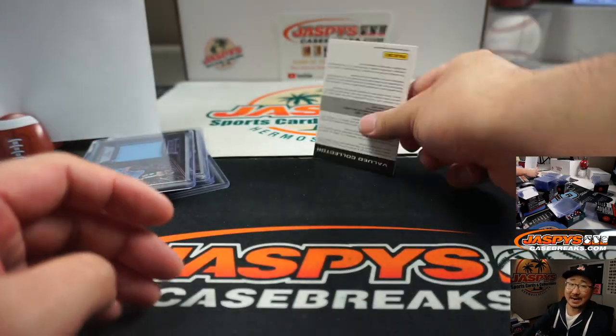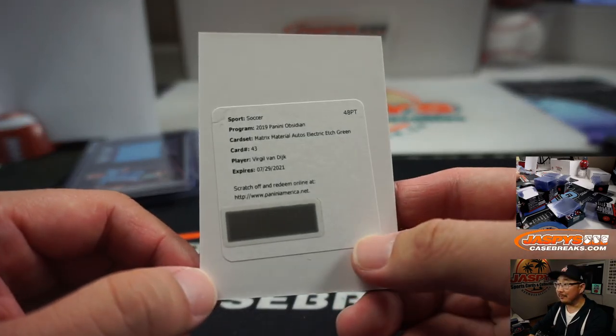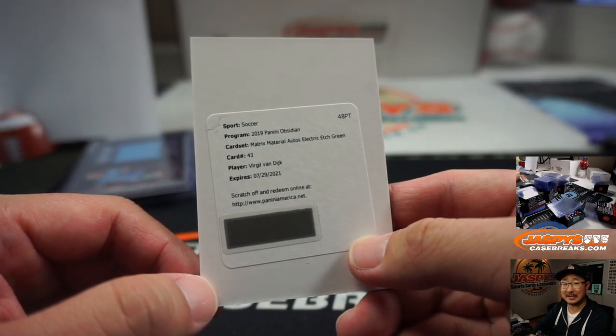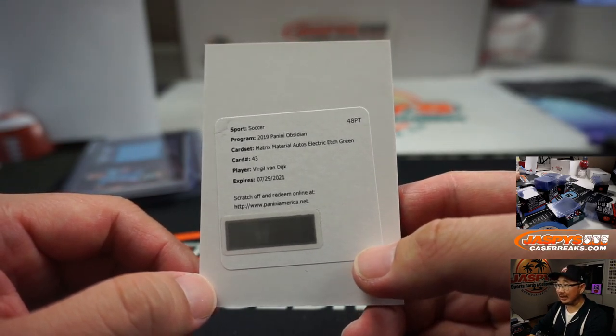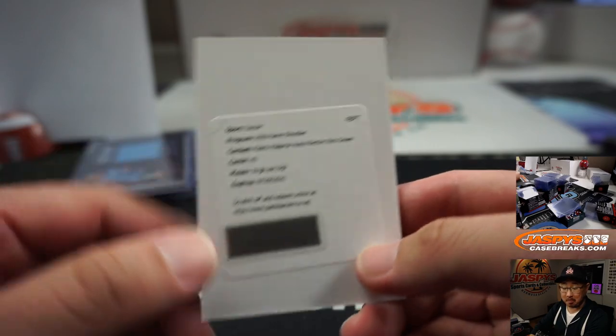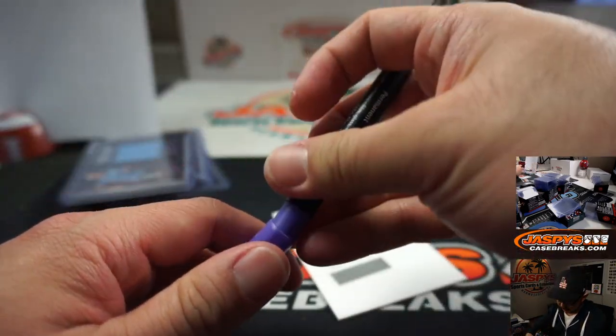Who is not signing their cards? It's Liverpool's Virgil van Dijk. He is not signing his cards. Matrix Material Autos Electric Etch Green. Sounds like a cool parallel for my guy. I'm a Liverpool supporter.